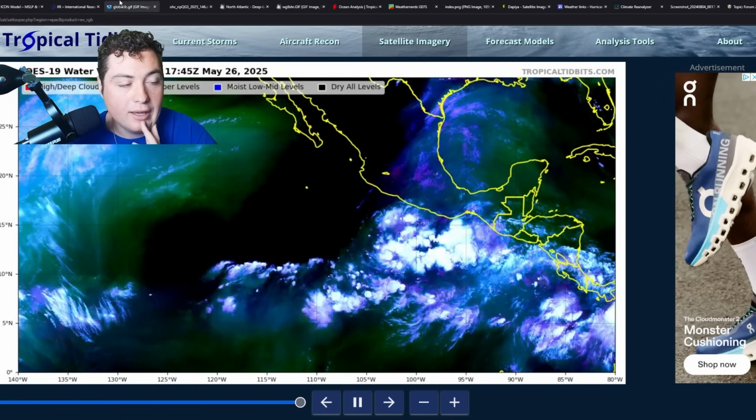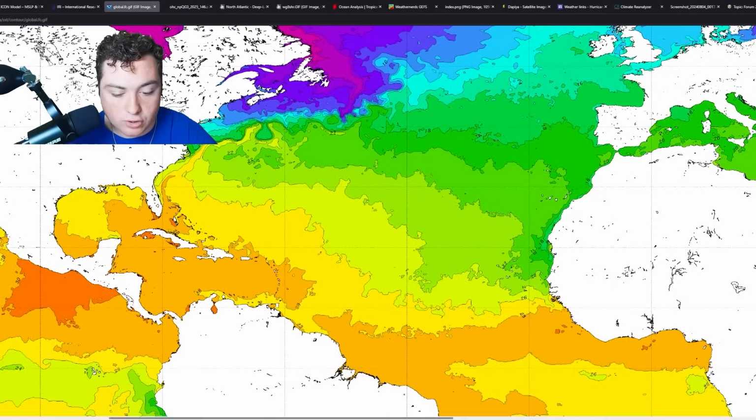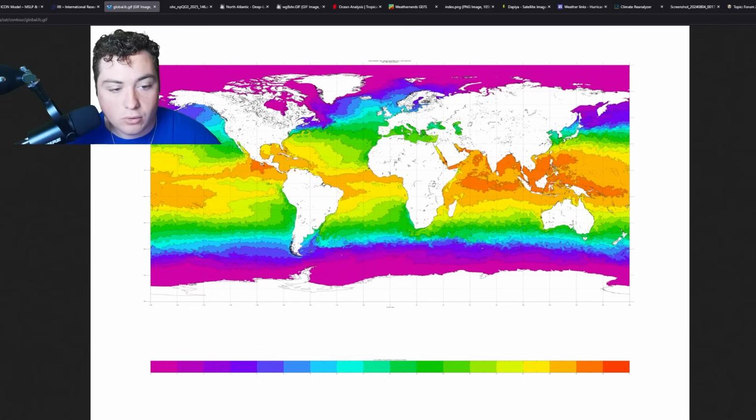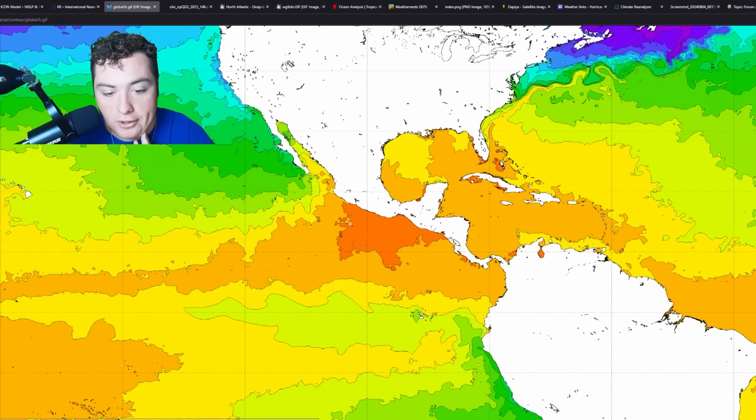Let's go ahead and take a quick look at the global sea surface temperatures right here. Let's zoom in on this real quickly. It is currently sitting over 30-plus degrees Celsius of water. Just to give you the latest readings on that, we'll put F5 on that right here. Looking at these 30 degrees Celsius waters, for those of you tuning in from the United States who do not know, that is 86 degrees Fahrenheit of water, all concentrated on the southern part of Mexico and Central America over here. That is a lot of heat right there.